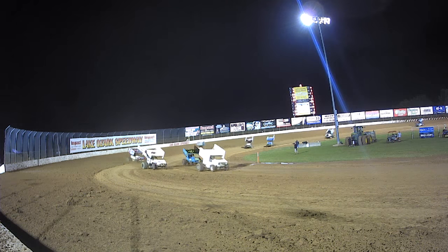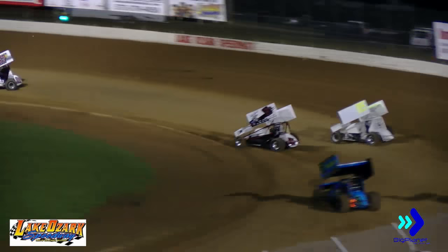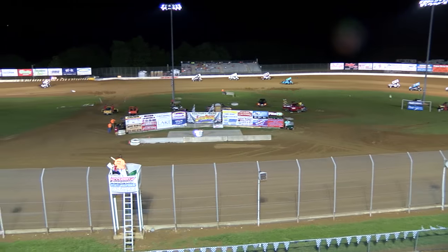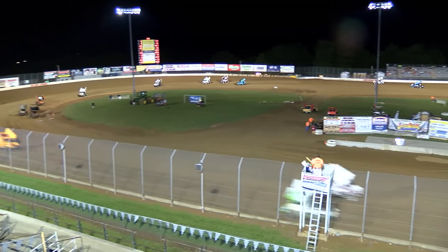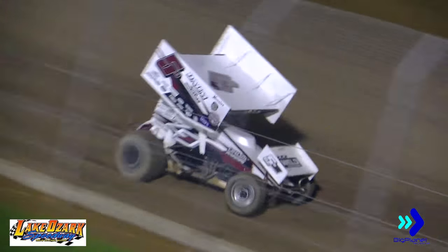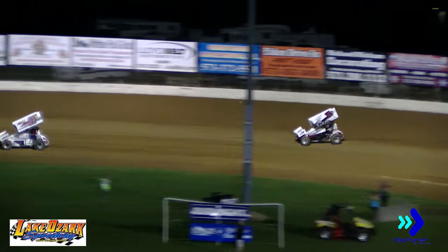Nienhiser in second, as the 23 of Seth Bergman creeps ever so slightly towards the front. Bergman trying to run down the 2 leaders, as Daum able to separate himself between him and a lap car and the 9X and Nienhiser. Nienhiser pinned off back behind 2 lap cars, as one more car off the track. Car number 6 of Brian Grimes goes off the track. We stay green flag racing.